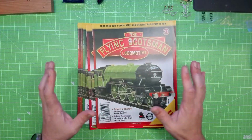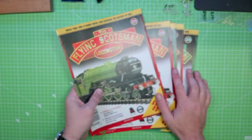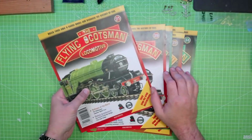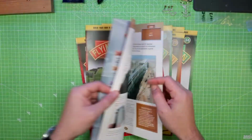Right, so on to tonight's build. Now you can see I've got quite a few issues here. There is a reason for that, and the reason is half of them we don't need. Now I don't know if it actually was in this one or not.